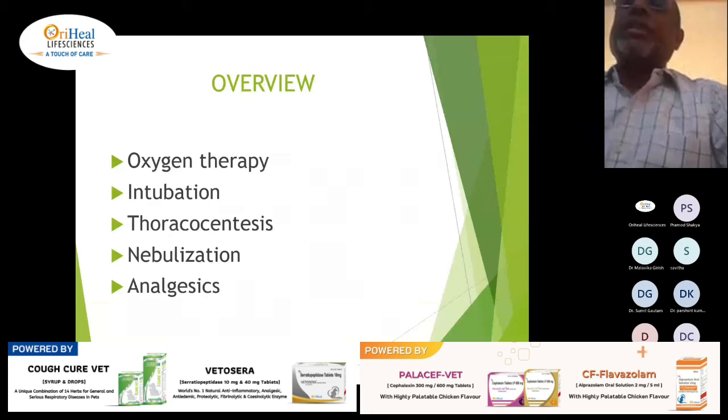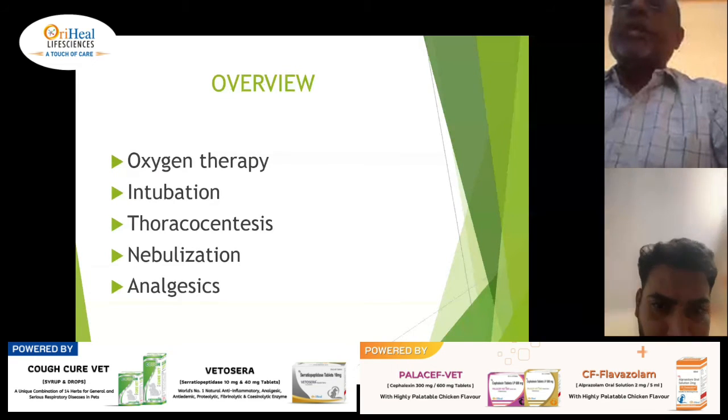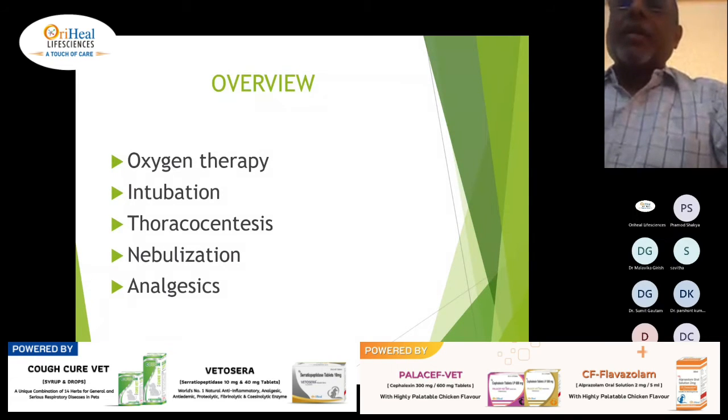Next is nebulization. Nebulizers are a wonderful means of getting aerosolized particles of drugs into the lungs, which makes it easier to achieve the concentrations required on an emergency basis. You can have steroids, bronchodilators, and mucolytic agents. All these things you can nebulize and find an immediate response to the treatment from the pet.